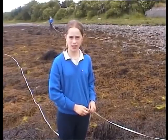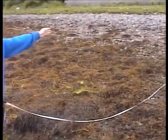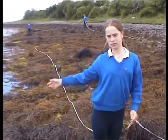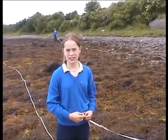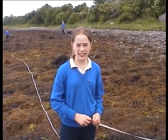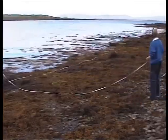Dave taught us to estimate by sampling the standing crop of the Ascophyllum nodosum on the shoreline. We did five different points. First, we marked out a rectangular zone from the high water mark to the water. It was 50 metres long. The width varied at each of the five stations.